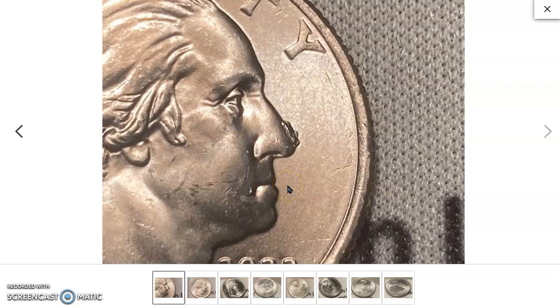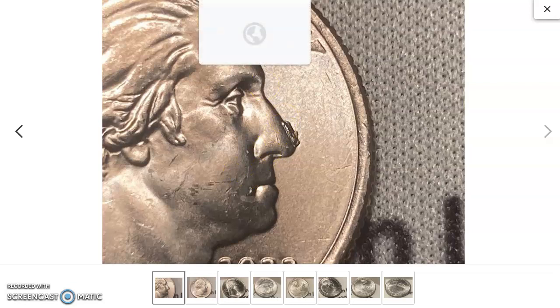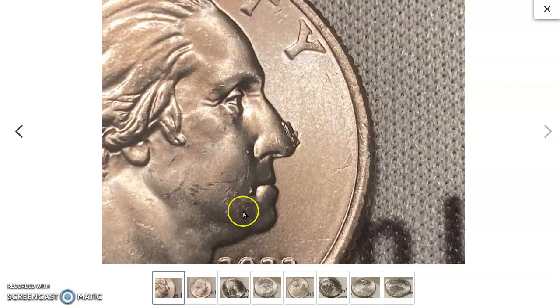So 2 quality heirs that you're going to find on every single quarter issue this year. And in fact, you can get both heirs on 1 quarter. Isn't that amazing? So you can get a 2-for-1 deal. So many heirs this year. And then also, I think there's some strike through on the hair here as well.